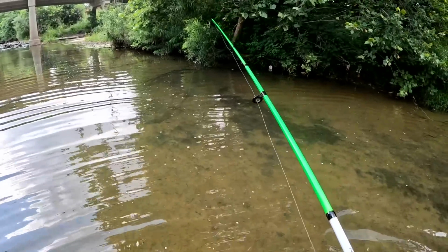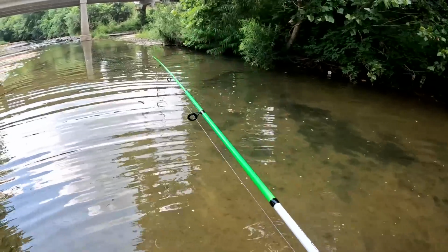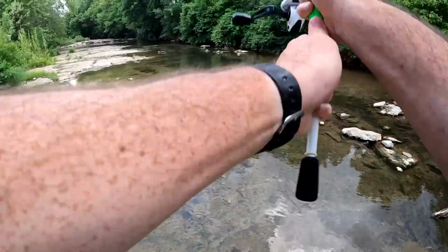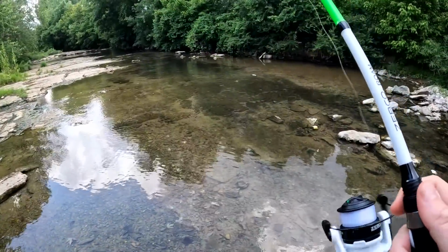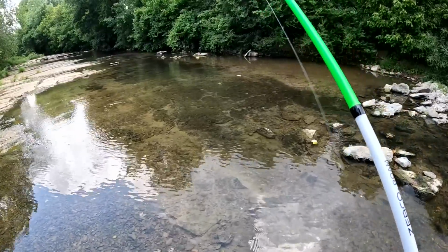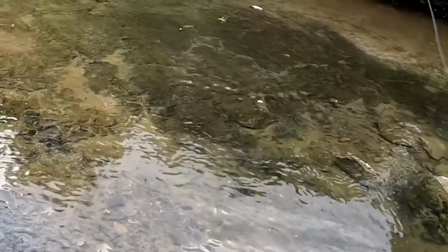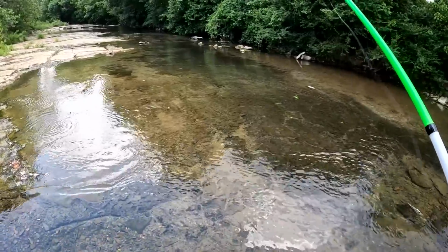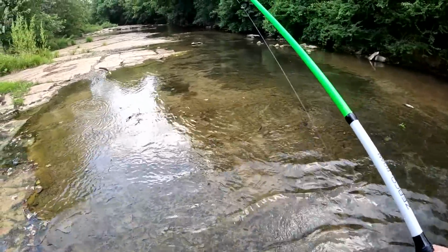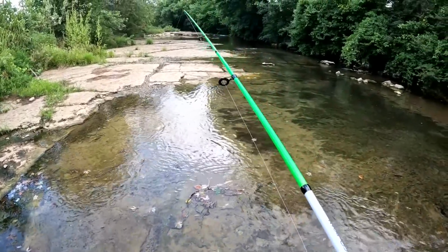Oh, got bit. That's some kind of sunfish. Okay. Little guy. Real little guy. Man, I just want to fish that pool right there for sure. Look at all the fish. What the crap are they? But I haven't seen anything that looks even remotely like a bass yet. Oh my gosh, this stuff's slick today. This ain't where I was yesterday.